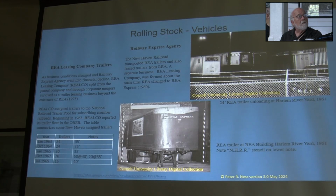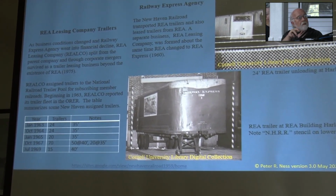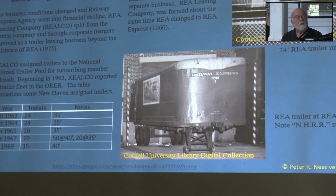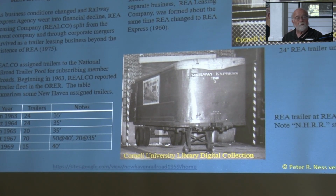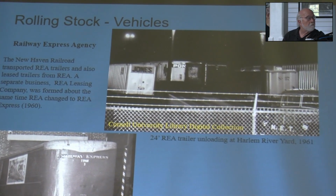Kind of a neat shot of Harlem River Yard. It's a short REA trailer, and I think this is from 1961. And this photo is also, I think, from '61. But that is like a 24-foot REA trailer still being shipped in TOFC service in that late day.